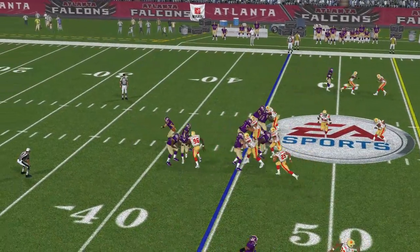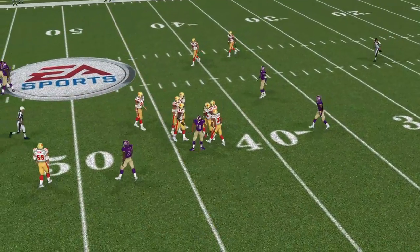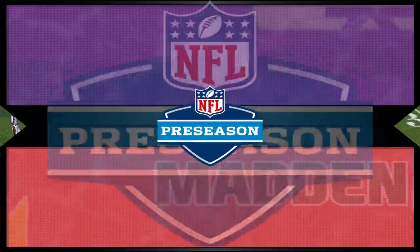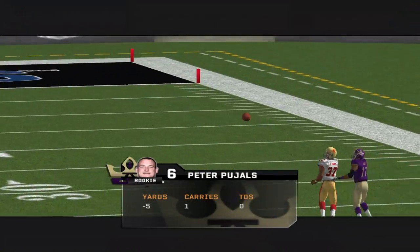Setting up play action. Throws it. And the pass is incomplete. He had to unload that pass in a hurry. Yeah, he felt those guys closing in and gunned the ball out of there.